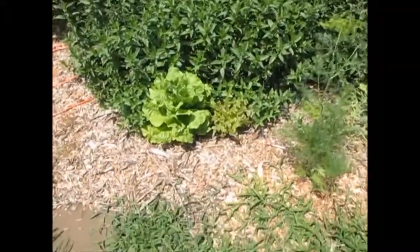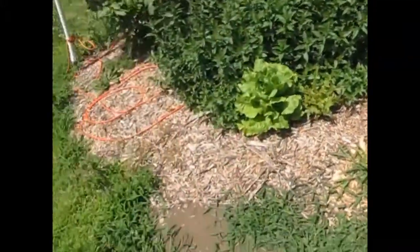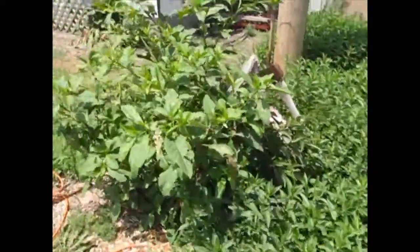It'll come right up here to the edge in time, snuff out those lettuces, and that's okay. And I'll just have it right here along the edge where you can brush up against it, and then keep it mowed down otherwise, probably.